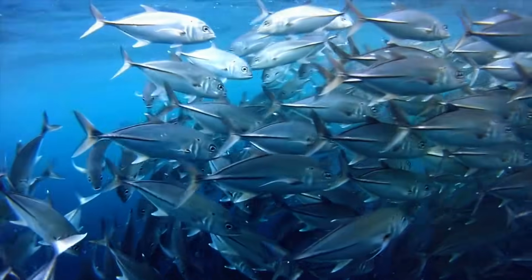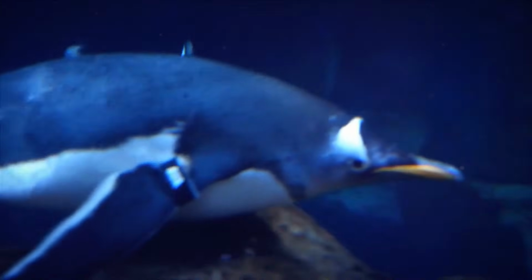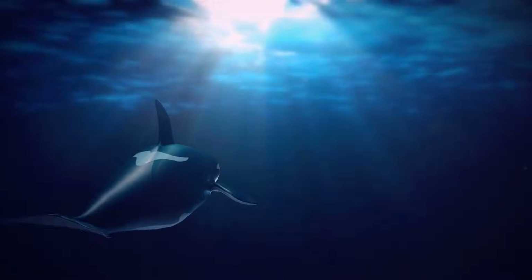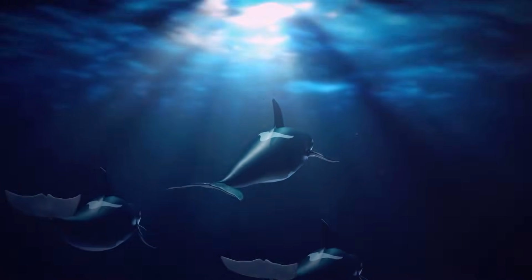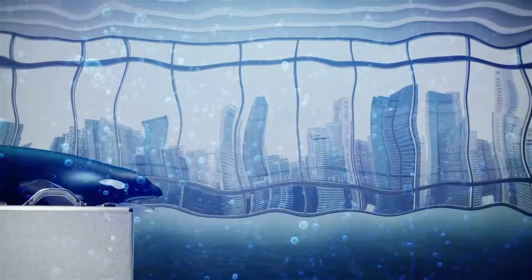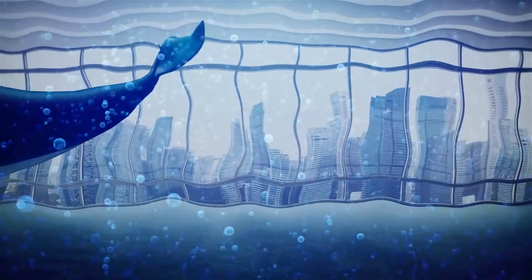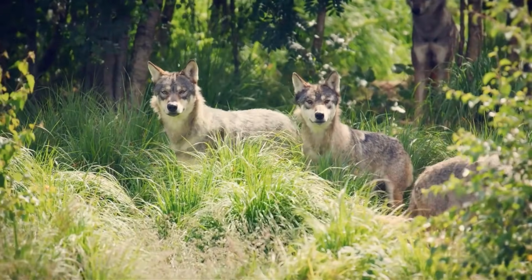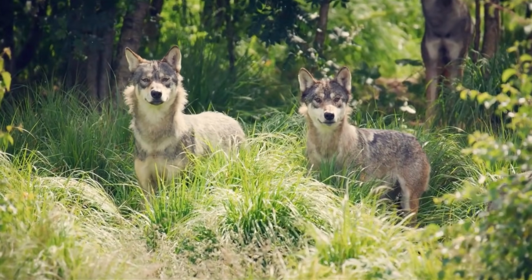Resident pods are more into fish, while transient pods have a taste for marine mammals. But no matter what type of pod they belong to, all orcas have one thing in common: they are master collaborators. They work together using smart hunting techniques that are often compared to the teamwork of wolf packs.